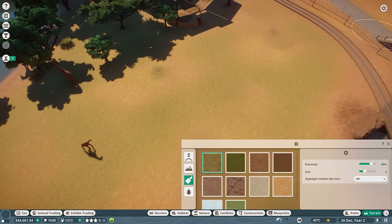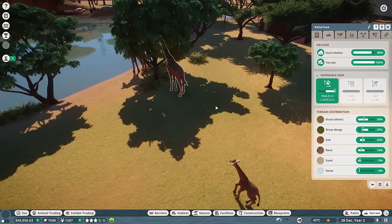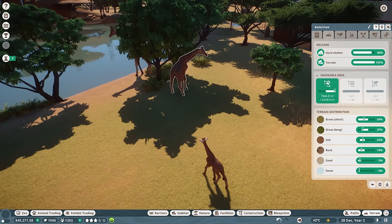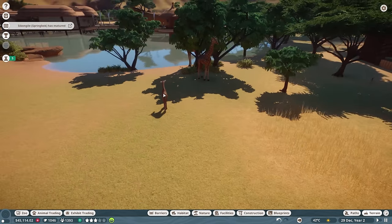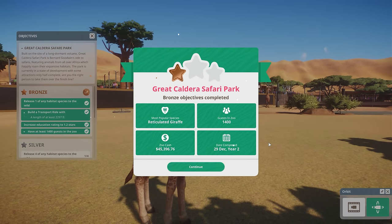All right, and I assume the giraffes are fine with the increased amount of grass, too, right? Terrain. Yep, they're fine. No problem there. All right, great. So, oh, look at the baby giraffe. Oh, my God. We did it.